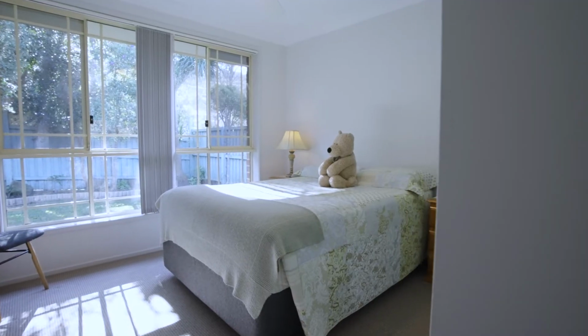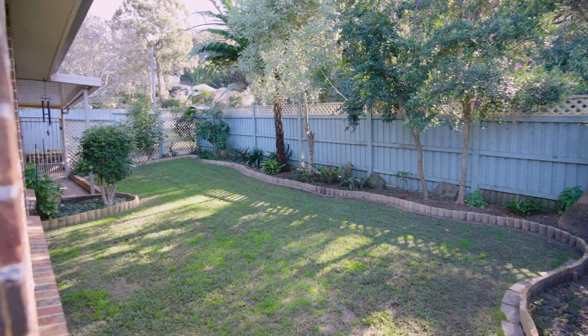This 3-bedroom home is situated on a flat, low-maintenance block. It's single level and it's in one of the most highly sought after streets in East Gosford.